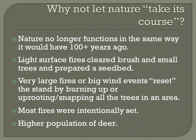But very large fires would also occasionally burn, or big wind events that would basically knock whole stands down or burn whole stands up, either burning up the trees, uprooting them, snapping them. A lot of the fires were intentionally set. We don't have a lot of lightning-started fires in Minnesota because typically whenever we get lightning, we also get a lot of rain. That's not true in places like the Southwest United States, where you get a lot of dry lightning. So lightning out there can really start a lot of fires. Here, most of our fires were intentionally set.